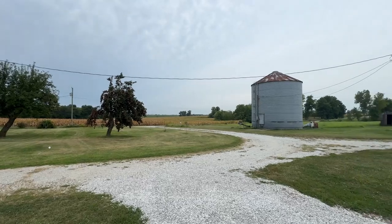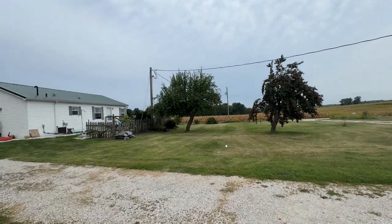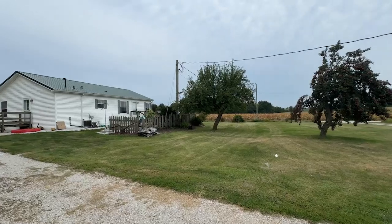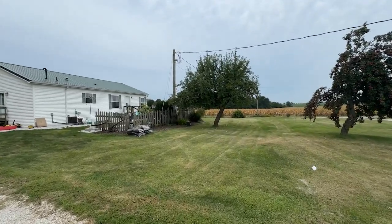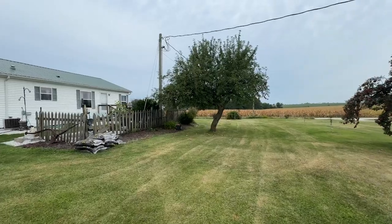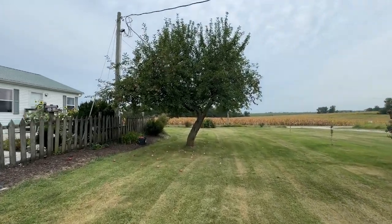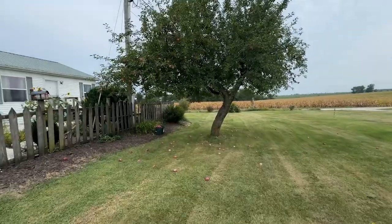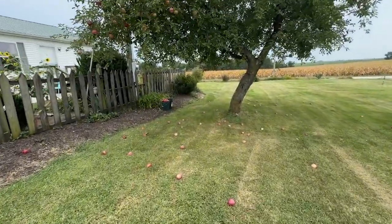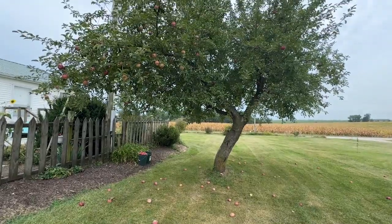We're back to the orchard, and my next job will be to come over here and pick up those apples. See that blue jay? Did y'all see the blue jay? So yes, next thing on the list, picking apples.